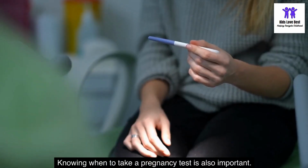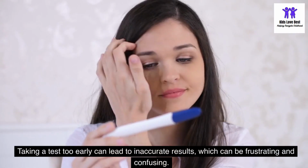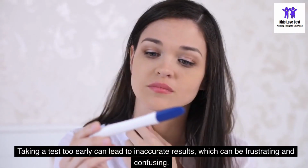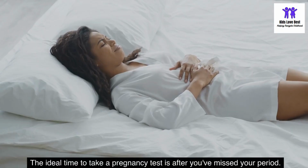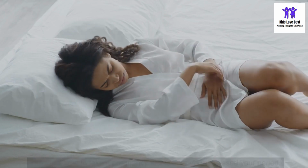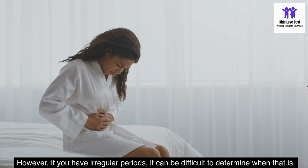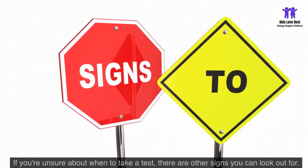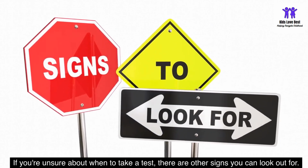When to take a pregnancy test. Knowing when to take a pregnancy test is also important. Taking a test too early can lead to inaccurate results, which can be frustrating and confusing. The ideal time to take a pregnancy test is after you've missed your period. However, if you have irregular periods, it can be difficult to determine when that is.